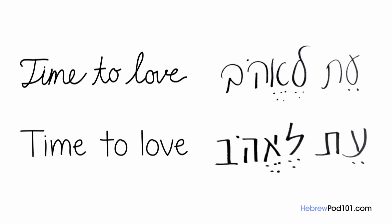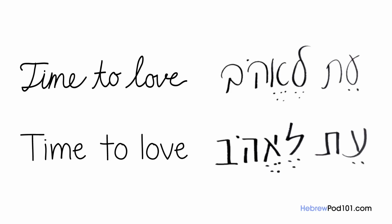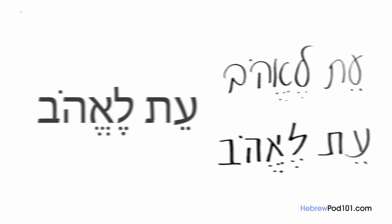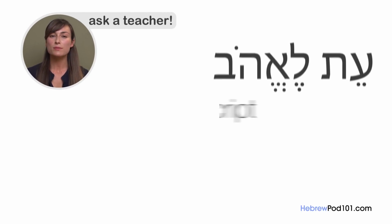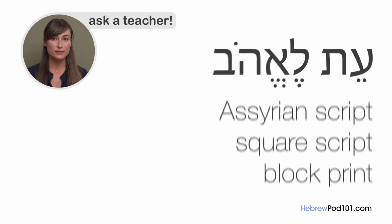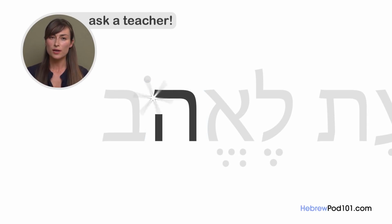This is because just as English has handwritten and cursive letters that differ from their print forms, Hebrew has its own separate systems for writing by hand and for printing. The print version is sometimes called Assyrian script, square script, or block print. These letters have a kind of square, angular shape with sharp edges.